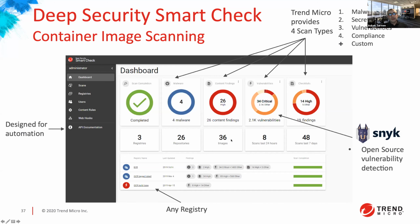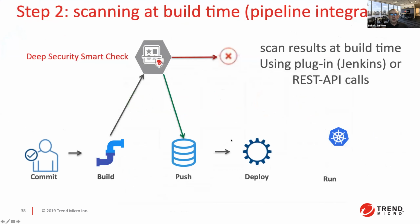But when we come back to this problem where the developer said, okay, give me this information at a more early phase while I'm building. So yes, we can integrate into the building phase. We can integrate with pipeline tools like Jenkins. With Jenkins, we integrate via plugins, but with the others, we use REST APIs.